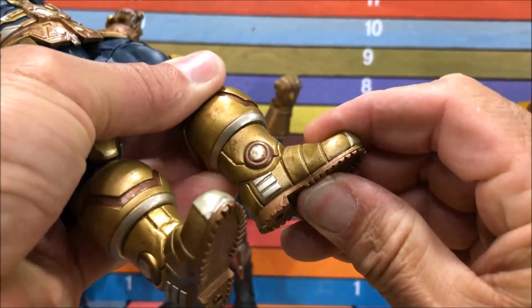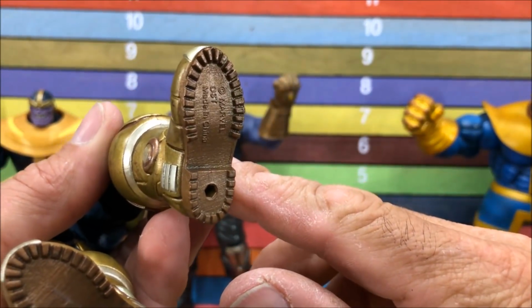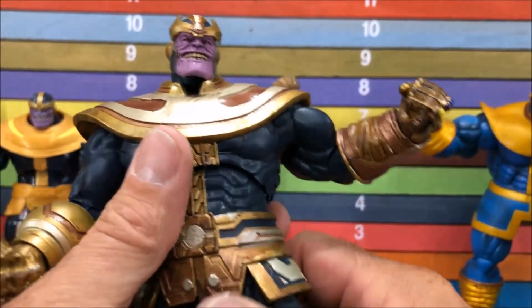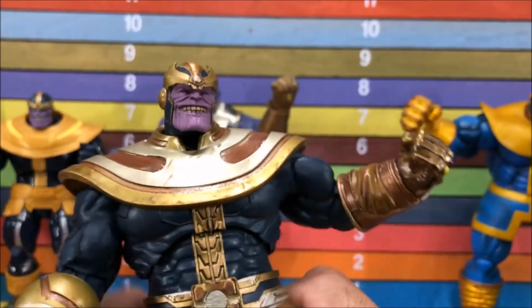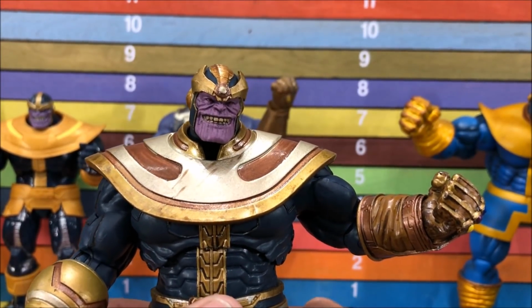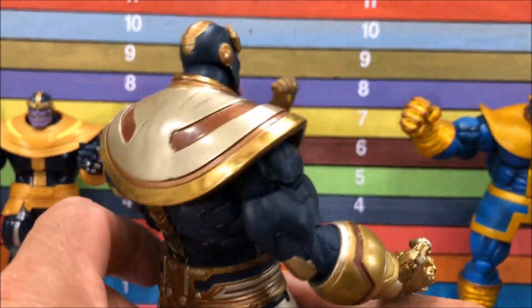The ankle does go up and down and has a really good pivot on it. It even has a little tread on the bottom. Has hole pegs, but nothing to peg them onto. Here he is. I think they did a great job. This is basically 30 bucks if you can find him at the Disney store. I wasn't that fortunate, but I do have him in my collection, and I'm very thankful for that.